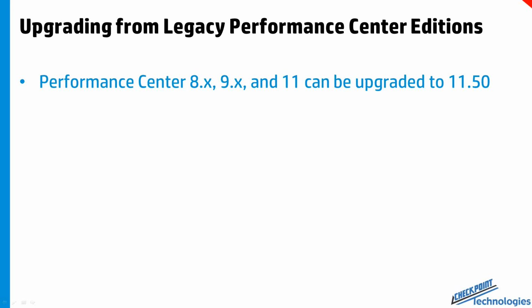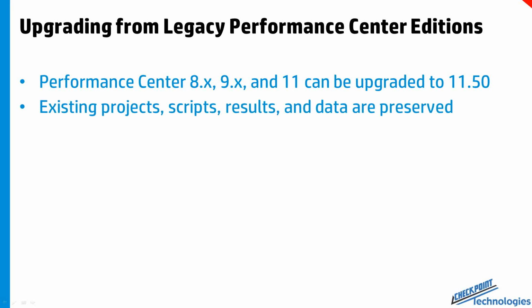But like I said, there are a few caveats in there with different processes that have to be run through depending on how old the system is. Now, all of your existing projects, scripts, results, data, that's all preserved when we move up to 11.5. So you don't have to worry about recreating anything. It's going to go in and move all of your data. So it's going to look a little bit different.